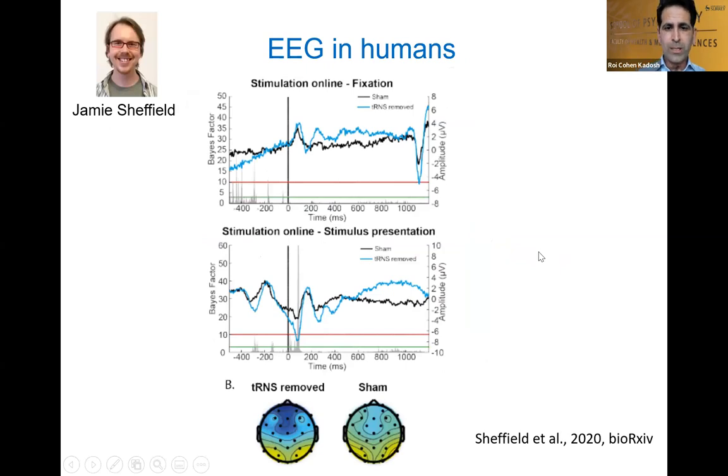Now, looking at it more directly, we applied tRNS while people learn arithmetic. They had an arithmetic learning task. What we found in the EEG is that there is an effect on N1. You could see it here. So this is tRNS compared to sham. There was an effect on the FZ electrode. And you could see that there is an effect on N1 that is an indicator of attentional processing.